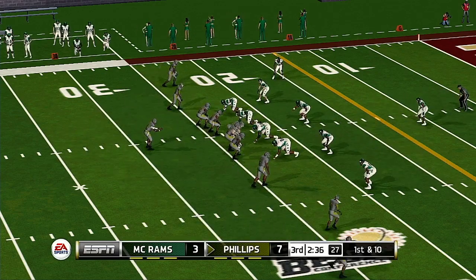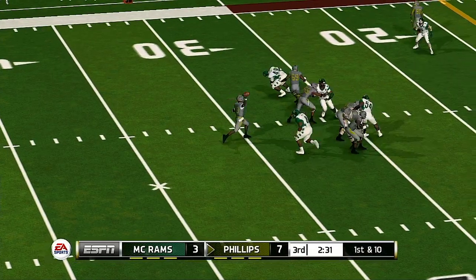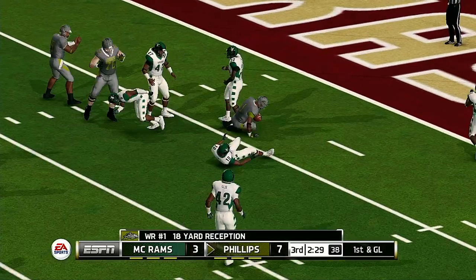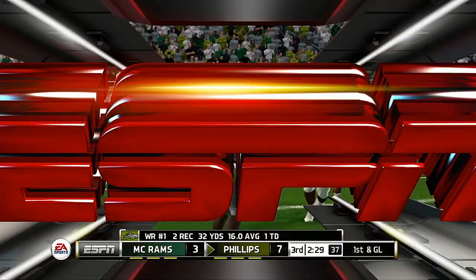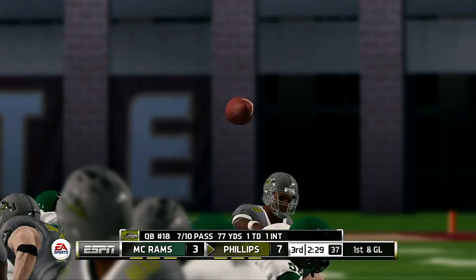There are five wide receivers split out, the quarterback in the gun. Inside the 10. What a play to set him up with a first and goal. That's a big gain there for the offense, and all that's doing is giving this quarterback more and more confidence.